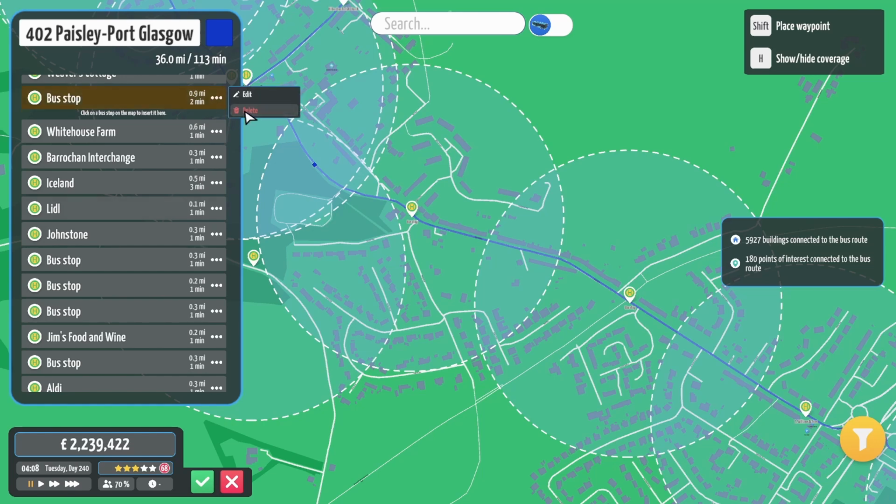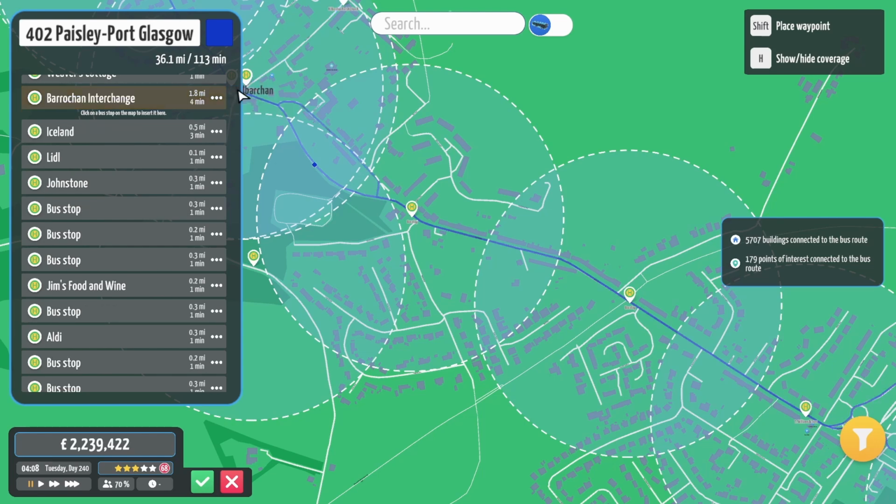Looks like there aren't as many stops going that way as there was coming out. That's interesting. And I've also done this route. I need to do the timetable with this route backwards because I've built the route properly. This was meant to be built Port Glasgow to Paisley, but I'm not going to redo the entire route.